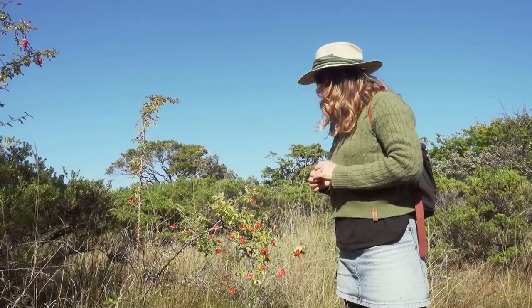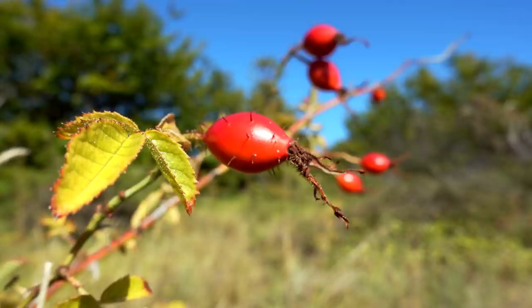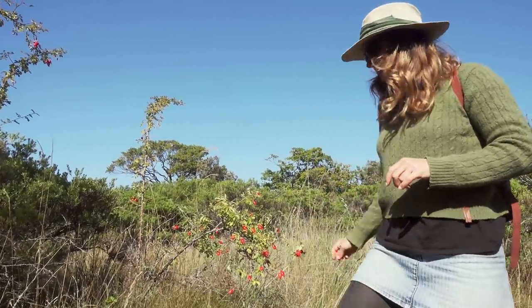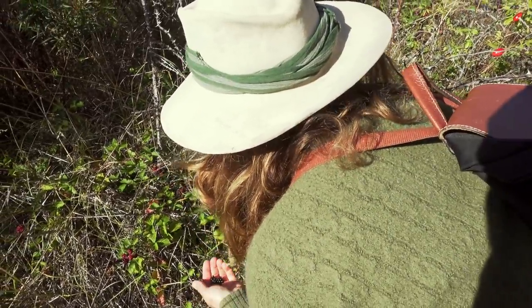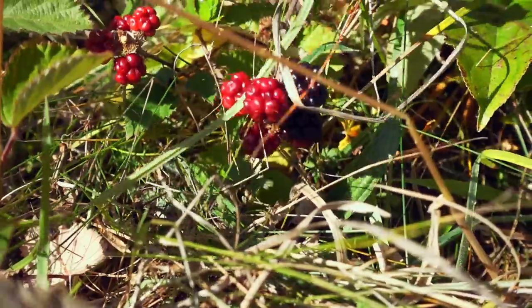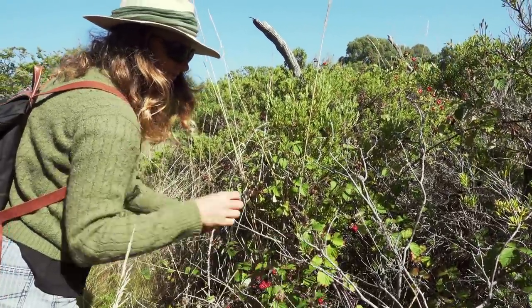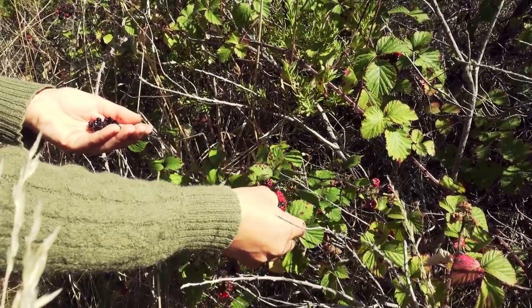There's also a lot of roses around, and there's rose hips, but these ones aren't very tasty. Sometimes they can be really delicious fruit. And also, there's plenty of blackberries too. Oh, it's so ripe. It's falling apart. They're really ripe.